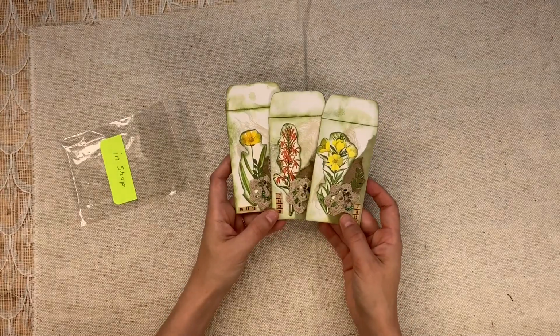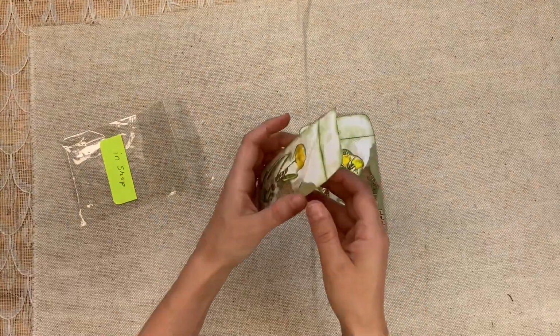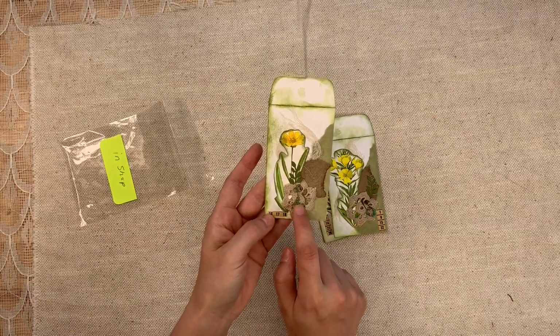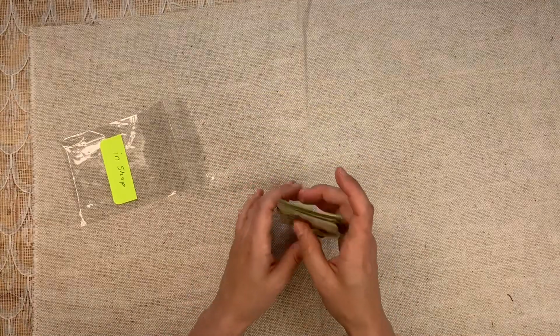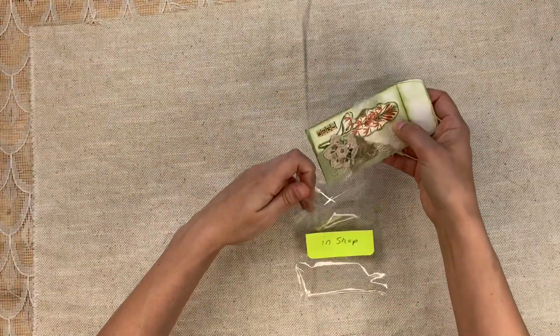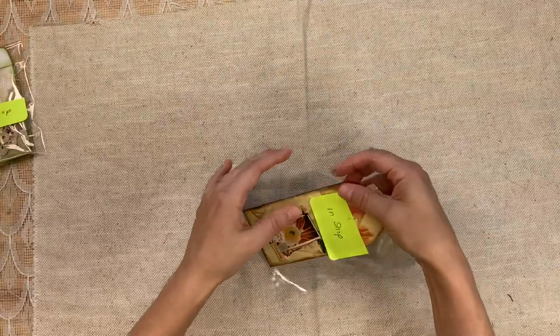Look at these. Oh my goodness. So they're like little coin envelopes, but they're distressed with this green. They have little doilies and beaded pins. Aren't they beautiful? I will be loving these. Thank you for sending me some. She said in shop, so you guys can actually order these from her shop. But these ones are for me. She says in shop.